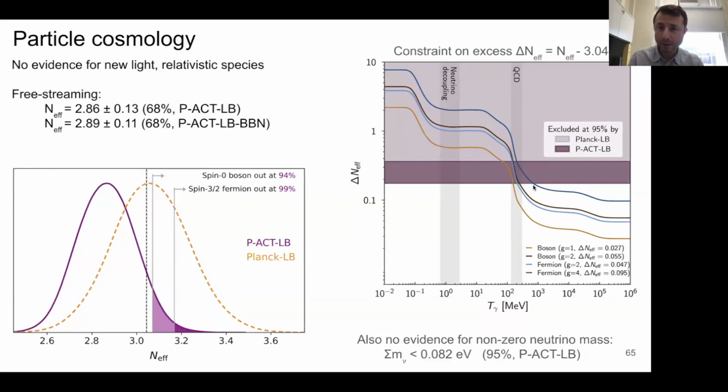For example, for spin 3/2 particles, we find that they had to have decoupled at a temperature higher than 1 GeV. Good, and then lastly, I'll note that we also constrain the existence of the neutrino mass. And like was found for DESI, we get a tight upper limit. Our results are quite similar to what was found in the DESI papers with Planck data.